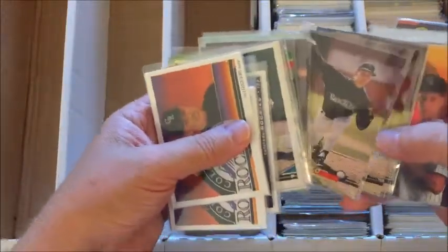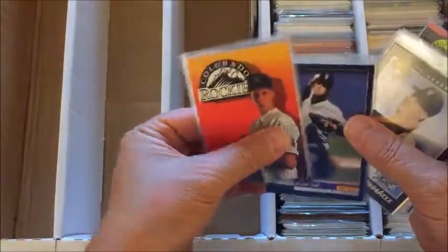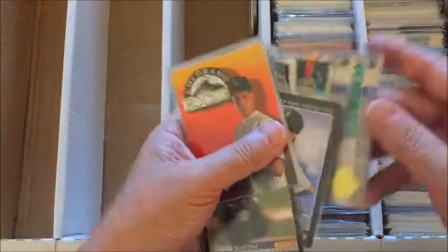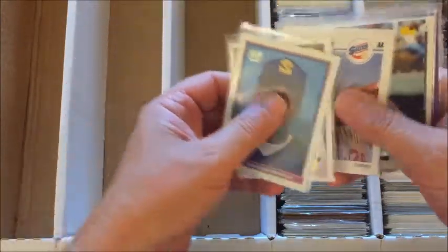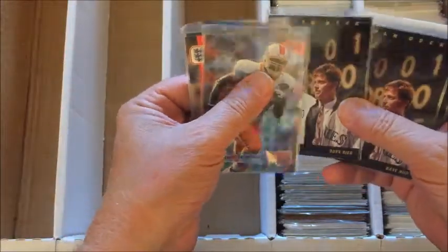Topps Finest. Any of you guys are interested in having me list any of these things, any of these guys are your favorite players, let me know. More Rob Niedermeyer. Okay, these guys were stuck in the side. Mark Newfield. Don't know who that is. Hardy Nickerson. Dave Need again.